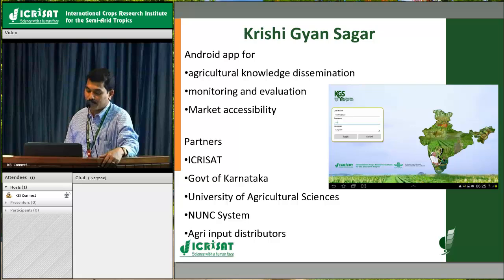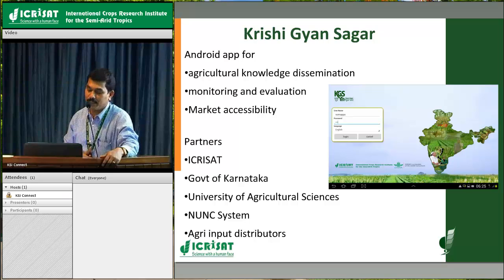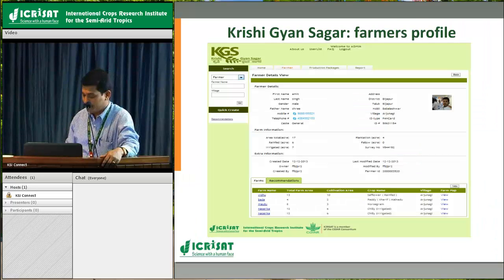So the major focus of this Android application system is to cater the dissemination of agriculture knowledge, because Krishi Gyan Sagar is a kind of global name actually. We are intending to reach other states, even other countries also. That's how we have given this name Krishi Gyan Sagar. And this will also cater the needs for monitoring and evaluation facilities. I will show you how the information will be generated in the future in the next slides. And even market accessibility information can also be included in this particular system.